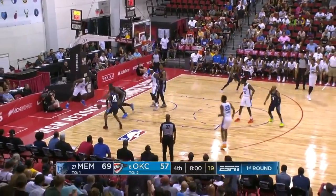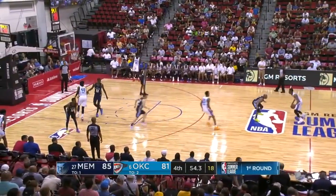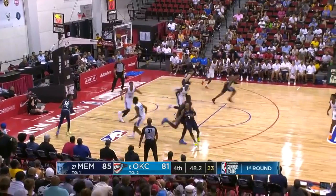Obviously, blocking is one of his biggest things in Summer League. To be able to cover so much space in a short amount of time is beautiful, especially for an 18-year-old. You don't want to foul that much. He did foul a lot in Summer League, and he fouled out one game that I watched.